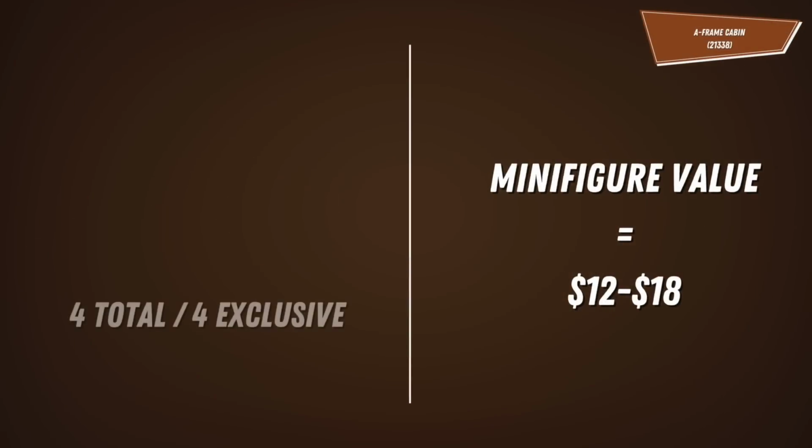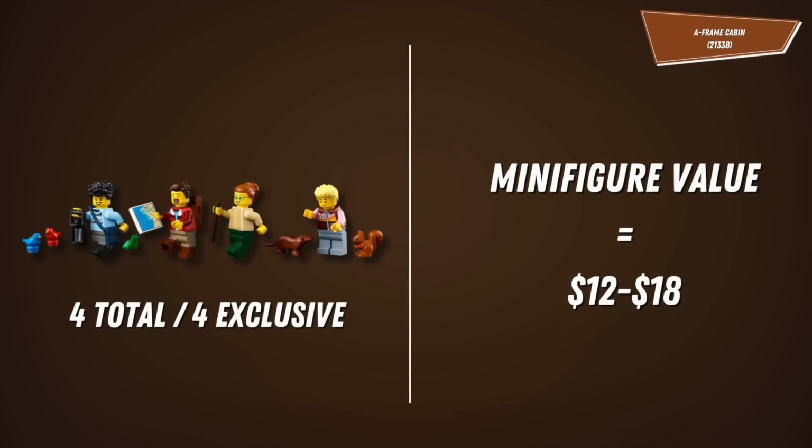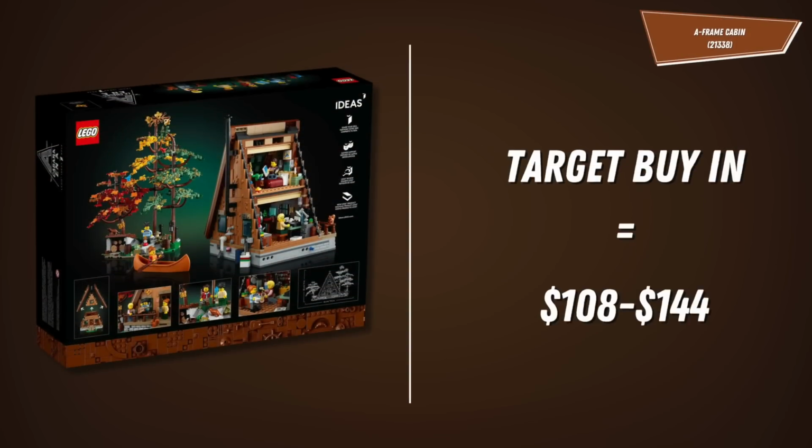4 total, they are all exclusive to the set, but you're only going to get a $12 to $18 value on these as of right now. Target buy-in price, $108 to $144. I have seen this set on discount multiple times.